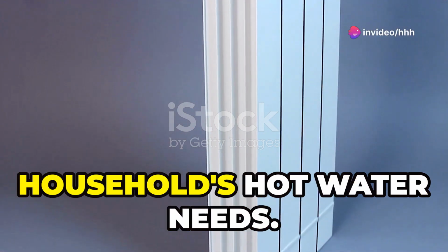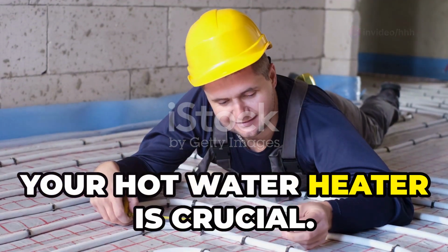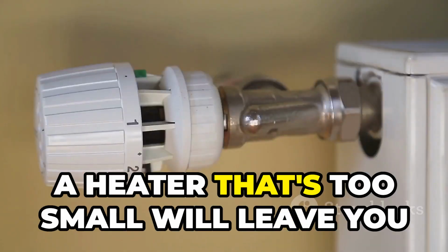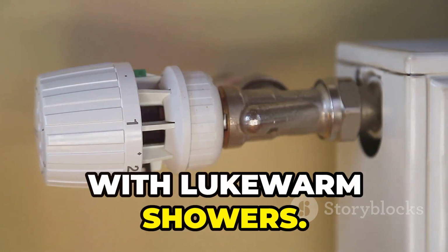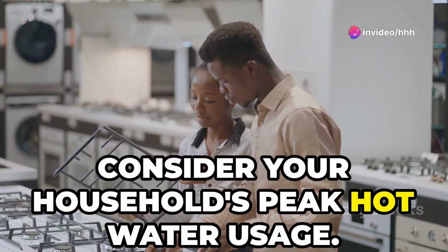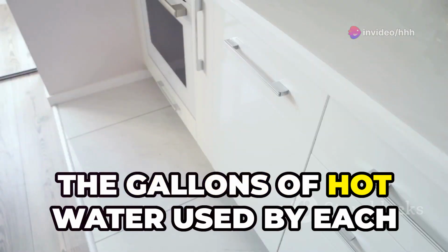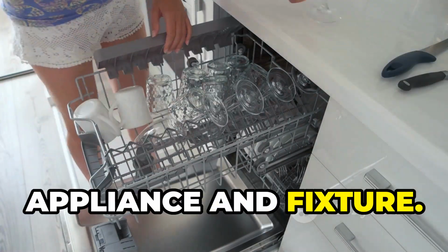Matching your heater to your household's hot water needs. Choosing the right size and capacity for your hot water heater is crucial. A heater that's too small will leave you with lukewarm showers. To determine the appropriate size, consider your household's peak hot water usage. Calculate your peak demand by adding up the gallons of hot water used by each appliance and fixture.